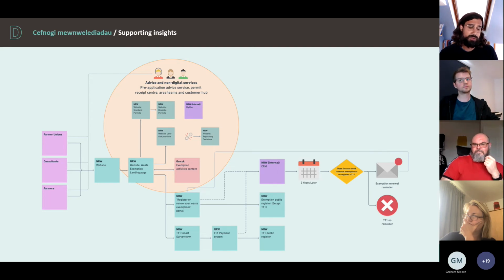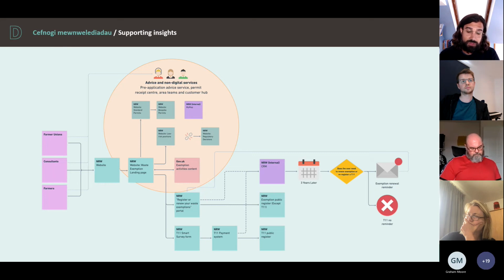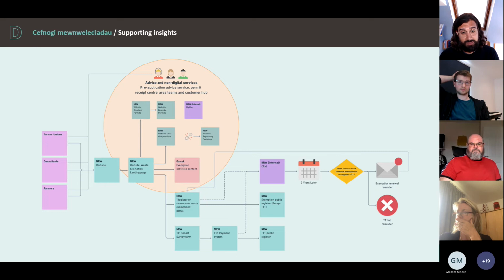So early on in the project, as we were talking to internal NRW staff and our SMEs, we wanted to gain a broad understanding of what the waste exemption service is, where its boundaries are. So the sort of things you would expect to see are a part of this: the exemption content on NRW, as well as the specific exemption activity content, which sits on gov.uk and is owned by the Environment Agency. There is a portal for registering and renewing all exemptions, excluding T11s and three that don't need to be registered.